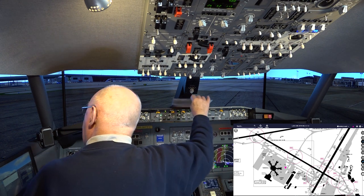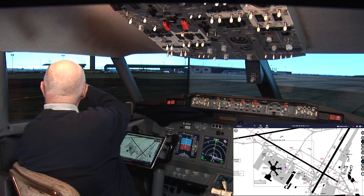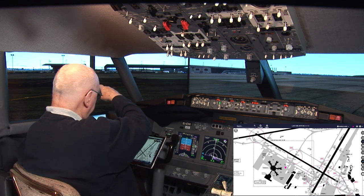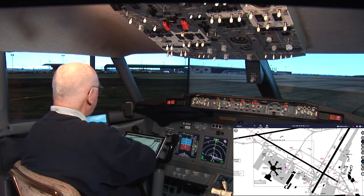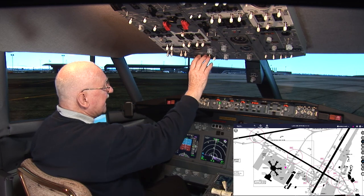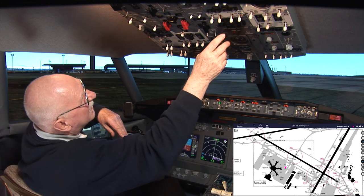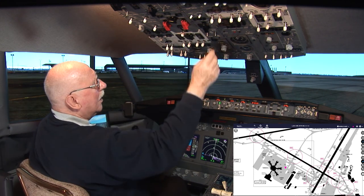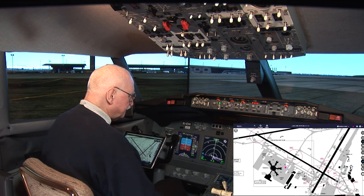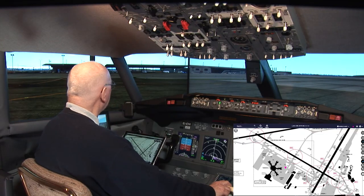So now we are ready to taxi to the active, which means we do a little bit of a U-turn and then go back up here and across and turn left. So that's our route. Okay. Turning on the taxi lights. Everything is looking good. All right, attendants, we're about to move to the active. Parking brake is off, and here we go.